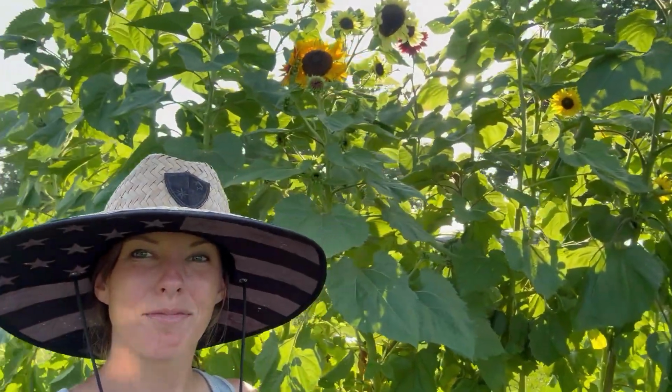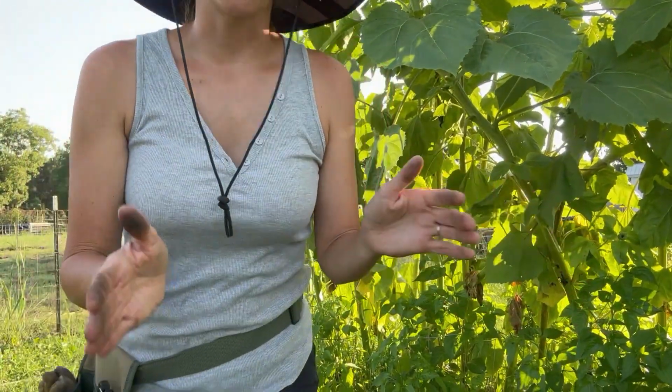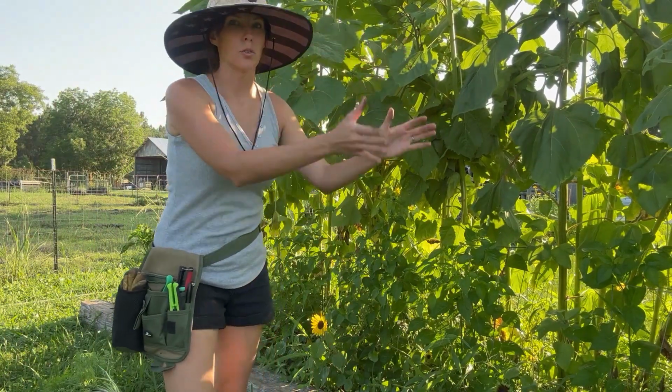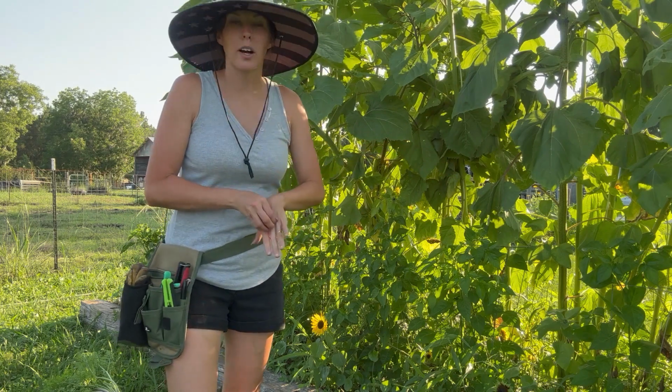Look at these sunflowers. Aren't they pretty? I've got these growing out here in my arched trellis raised bed area. The reason that I planted sunflowers here in this large bed, that side over there is my okra and this side over here is my peppers. Okay, I've got one really long bed that's pretty wide. I would say probably 4 foot wide.